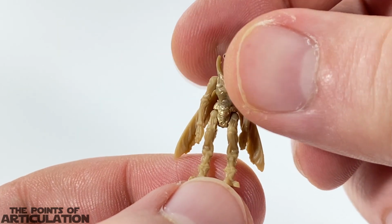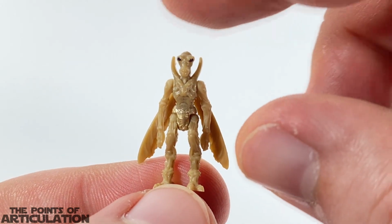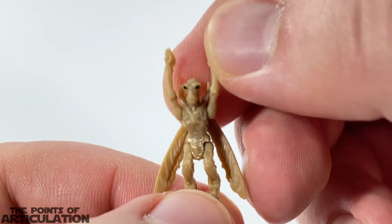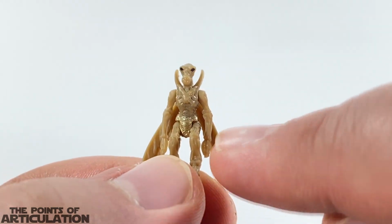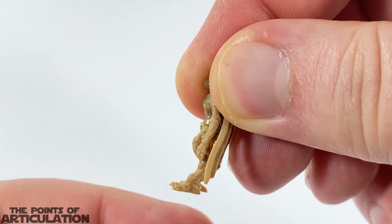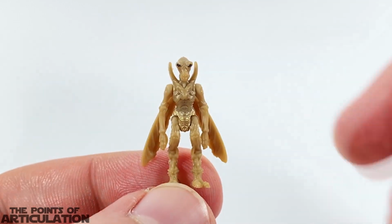Now for the articulation, it does suffer a bit from those big wings. We can see that the arms can rotate, but then it's hindered by the wings. So just put them back, and for the legs, mine are a little firm, but they do move quite a bit. All in all, a great piece.